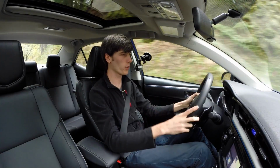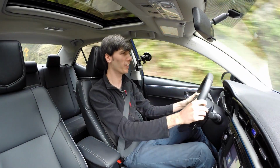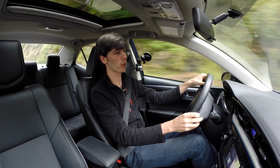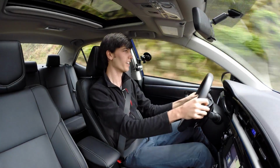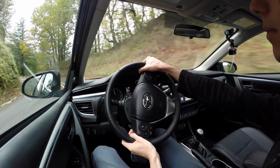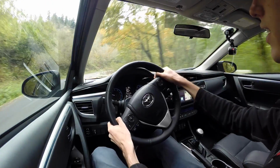Now, this also features, very surprisingly, paddle shifters. And the other surprising thing is they're actually the best paddle shifters I've used so far. They're the quickest to respond as far as gear change, and the gear changes are actually pretty smooth, which is pretty impressive considering the budget car that this is. Shifts are direct and quick.